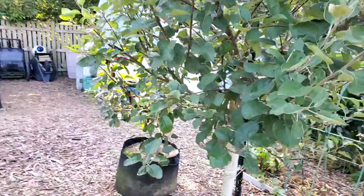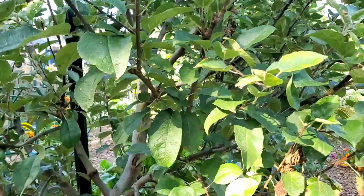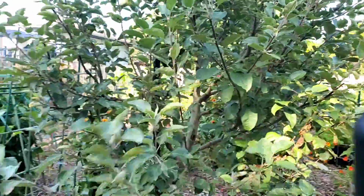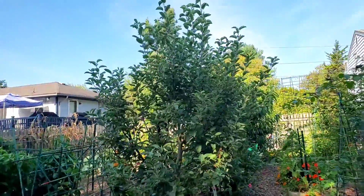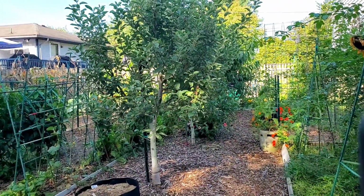You can see it's really healthy. I do prune twice a year. In the winter, I do my winter, that December, February prune always. And then come summer, we'll back up so you can see that tree better. That is two kinds of apples grafted on that tree. It's doing really well. It's super healthy.